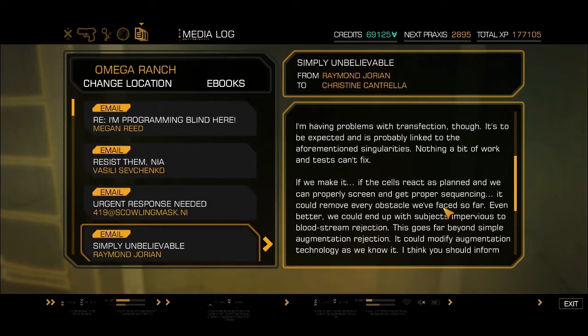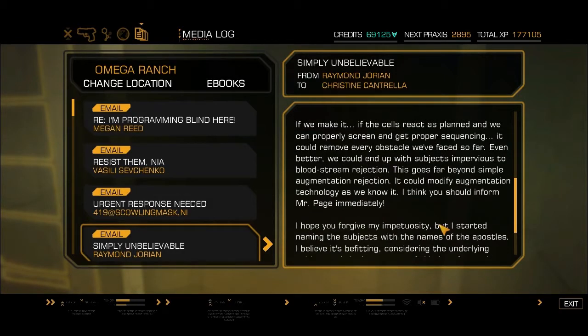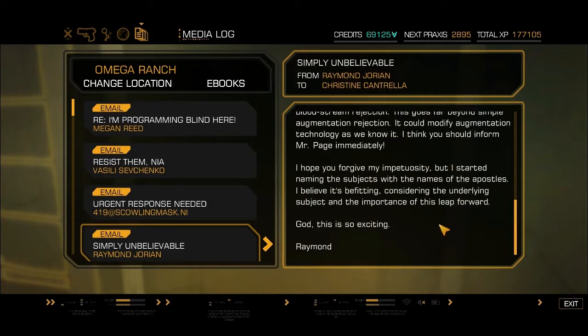Alright, I'm having problems with transfection though. It's to be expected and is probably linked to the aforementioned singularities. Nothing a bit of work and tests can't fix. If the cells react as planned and we can properly screen and get proper sequencing, it could remove every obstacle we've faced so far. Even better, we could end up with subjects impervious to bloodstream rejection. This goes far beyond simple augmentation rejection. It could modify augmentation technology as we know it. I think you should inform Mr. Page immediately.